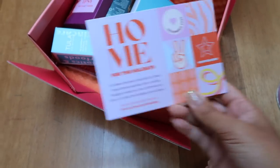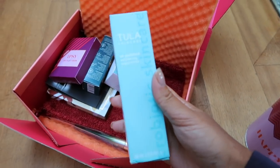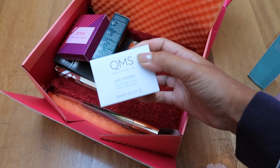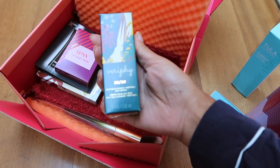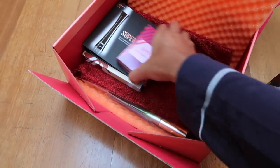That's just what it says for the card. We have a Tula Soap Polish Exfoliating Sugar Scrub. That's going to be really nice for the skin. And then we have a day and night cream. I love face creams, so this is going to be really good. Verify eye cream. I love eye creams. I love that they give so many eye creams because I still have my other ones.